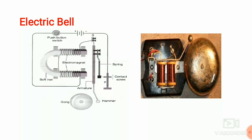Due to the displacement of the armature from its original position, it loses contact with the contact screw. This breaks the circuit and the current stops flowing through the electromagnet. Thus, the electromagnet loses its magnetism. The spring pulls the armature back to its original position. This once again completes the circuit and the electric current starts flowing. The whole sequence of hammer hitting the gong is repeated as long as push button switch is kept pressed. This is a working, or we can call it application of electromagnet.